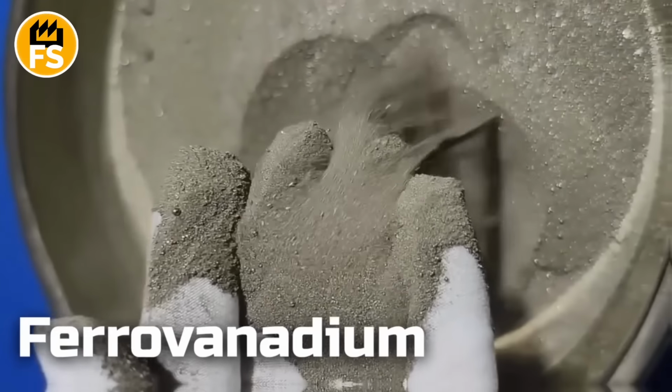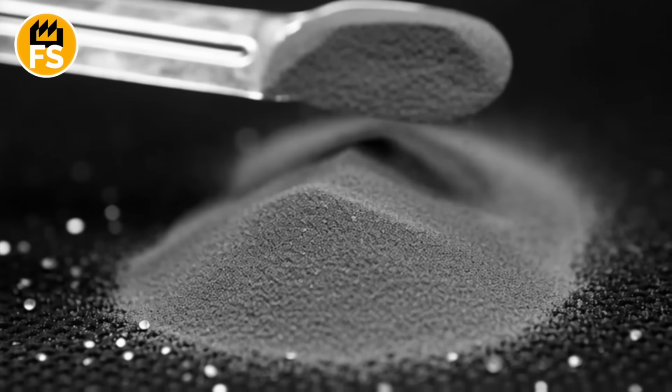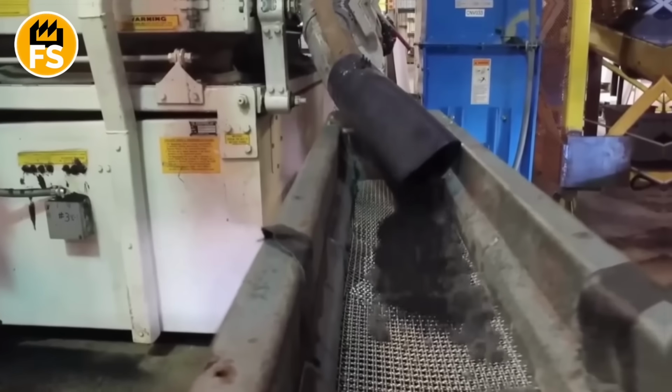Ferrovanadium production is the critical link between chemical vanadium enrichment and the steel industry. It's in this alloy form that vanadium is most conveniently introduced into steel, precisely dosing its content and ensuring uniform distribution throughout the melt. The primary raw material for the process is vanadium pentoxide, obtained after processing slags or ores, along with metallic iron or iron-containing alloys.